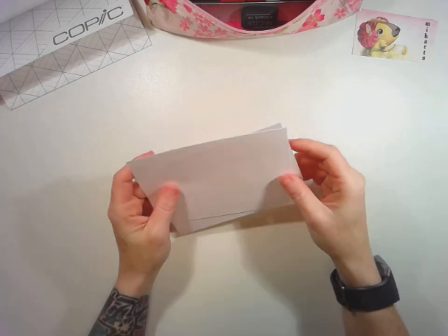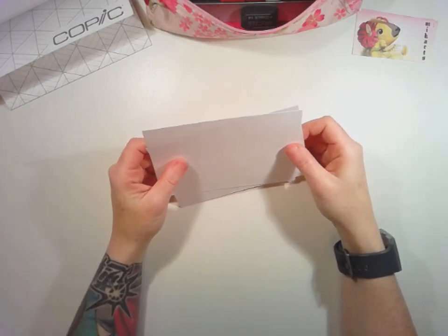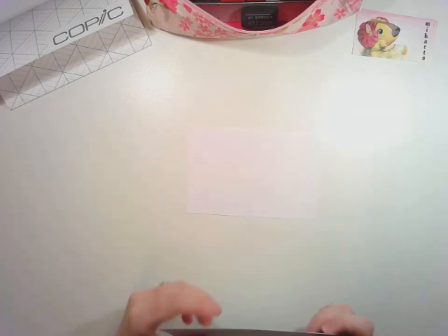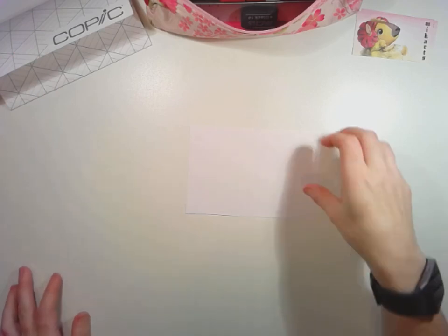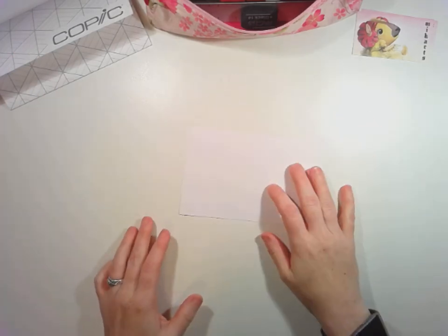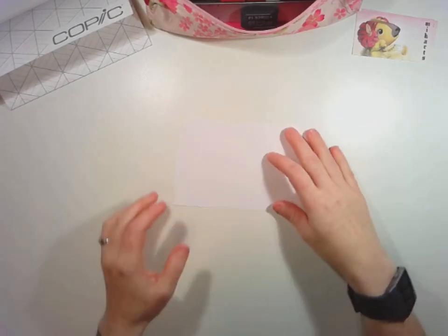Today, since I'm still working on my secret Christmas present project, I'm just going to do something totally different for my stream. I am going to draw a chibi Japanese hornet.